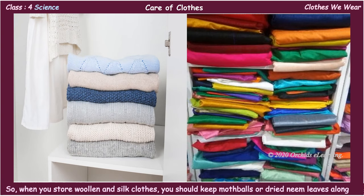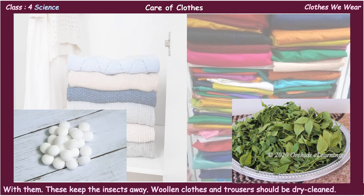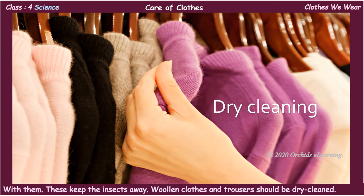So, when you store woolen and silk clothes, you should keep mothballs or dried neem leaves along with them. These keep the insects away. Woolen clothes and trousers should be dry cleaned. They may get damaged by plain washing.